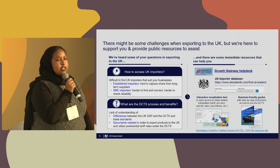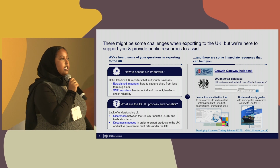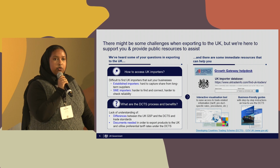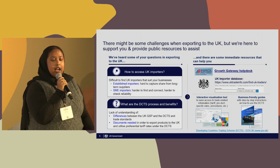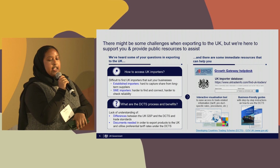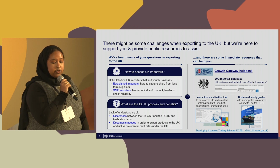Another thing, I can understand it's quite difficult to wrap your head around customs and how to go through the procedures of claiming preferences. So we have made business-friendly guides that speak about understanding the rules of origin and understanding our customs arrangements. And then we also have an interactive visualization tool. This tool is really fun to play around with. You can see some of the trade flows between DCTS countries and the UK, and also the output of products being sent to the UK. You can click on a country and see, for instance, there are a lot of T-shirts coming out of, say, Bangladesh, and you can see the preference utilization rates of that. So you can scope out areas and products of high potential to you as a business if you're interested in sourcing from those countries.